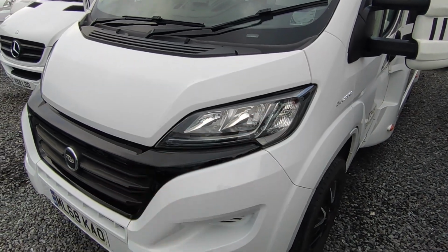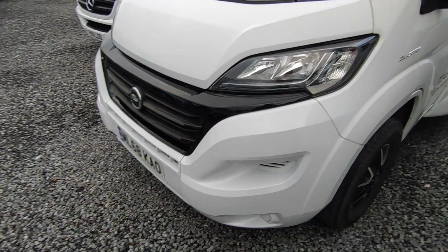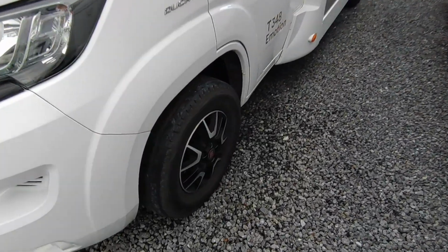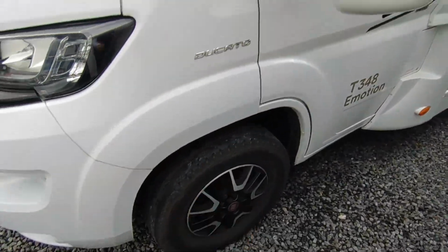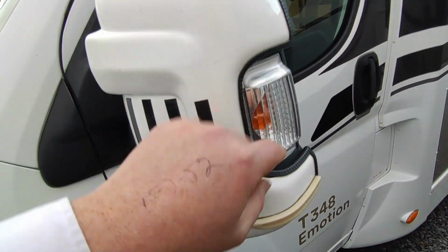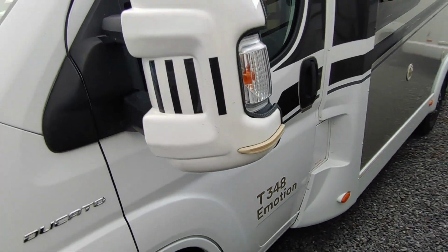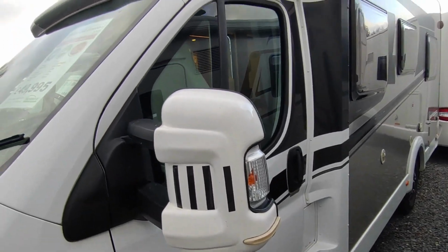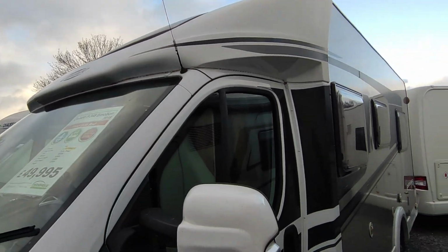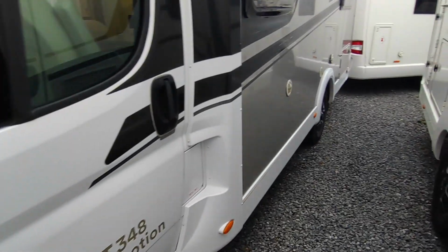You've got LED daytime running lights. You've got the high gloss grille, body colour bumpers, which look very, very smart. 16-inch Fiat alloys, look really nice. It's got some smart mirror guards over the top of the original black Fiat mirrors, which will just protect it when you have to drop it into a hedge. That's a little aerial, that will be an extra aerial. I'm guessing that's for the Pioneer double din head unit, which it's got.